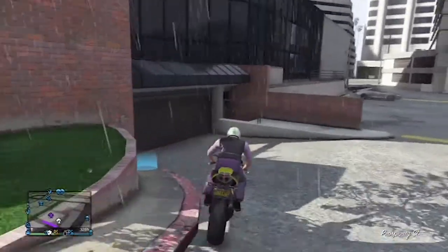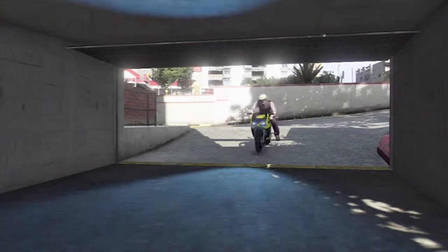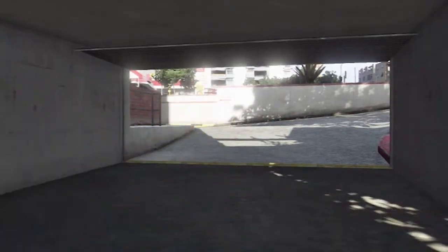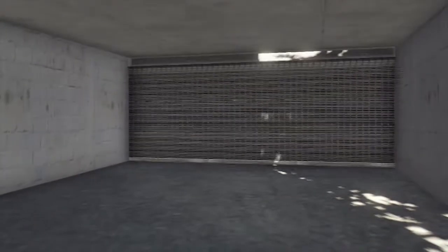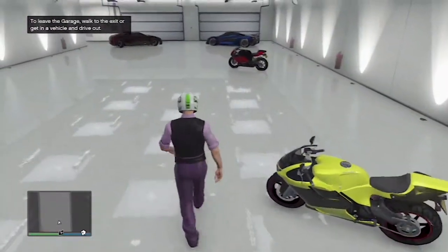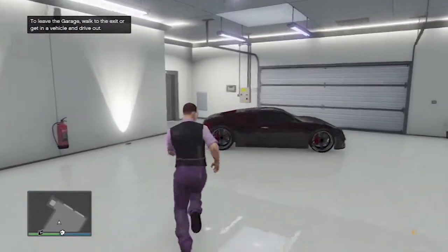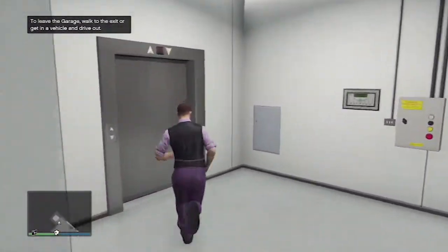So this is actually going to be my second interior tour of one of the apartments for the 1.13 update on GTA 5 Online. Now, this apartment tour is going to be of Del Perro Apartment 3, I think. It's the one that's kind of close to the beach. It's also, I think, about $468,000. So it's about $500,000, too.